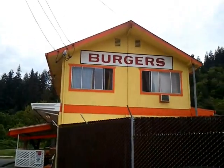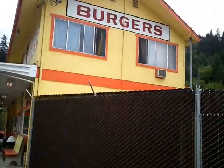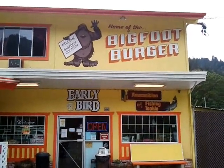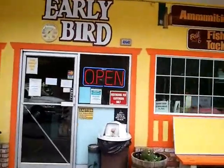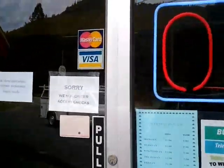Okay. Here it is, the home of the Bigfoot Burger. See? During construction. Here it is. Two patties on a foot-shaped bun. You'll see inside the fine Bigfoot mural.